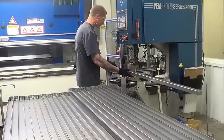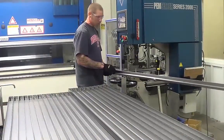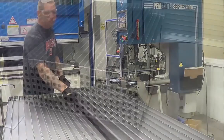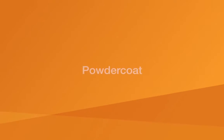During the bending phase, trained technicians carefully form the metal to the exact specifications laid out in the design drawings. Product is then carefully stacked and readied for the painting stage of the process. Powder coat.